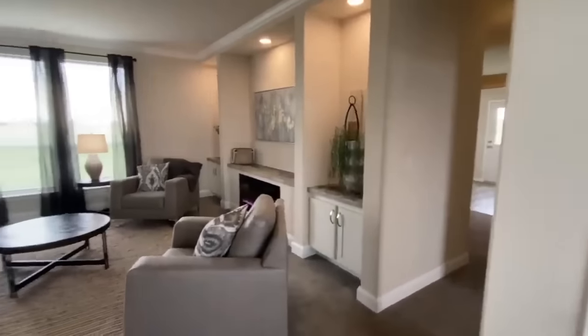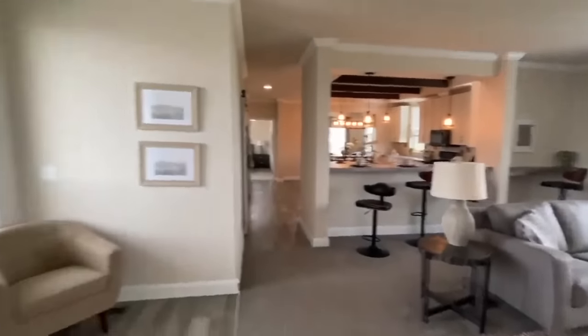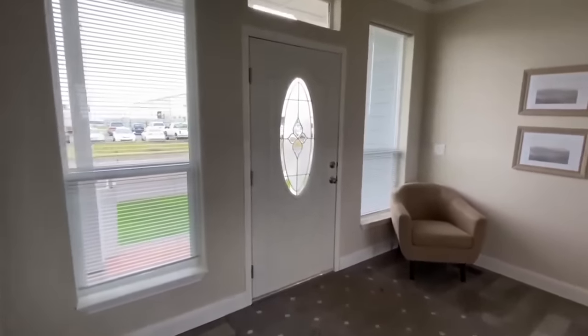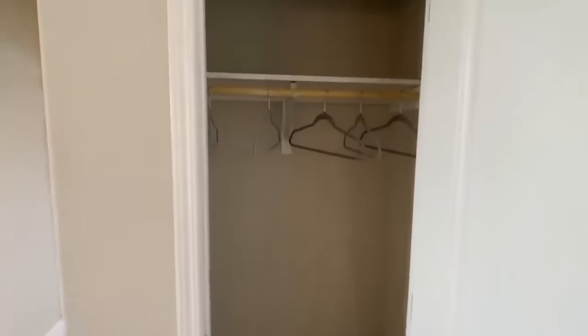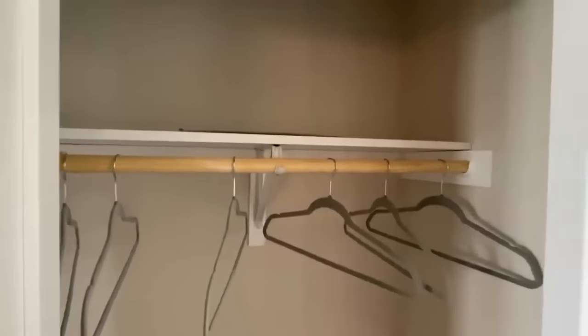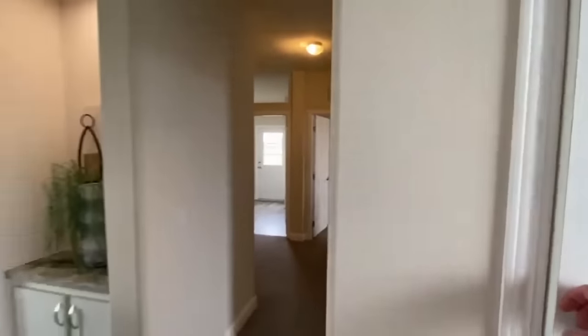All right, so you have this great big kind of foyer when you first come in the home. We'll turn around and let you see the entrance. And right off of that, you have a little coat closet. This home is done up in all drywall, no paneling, no wire shelving. Whoop whoop. I'm sure everybody's excited to see that.